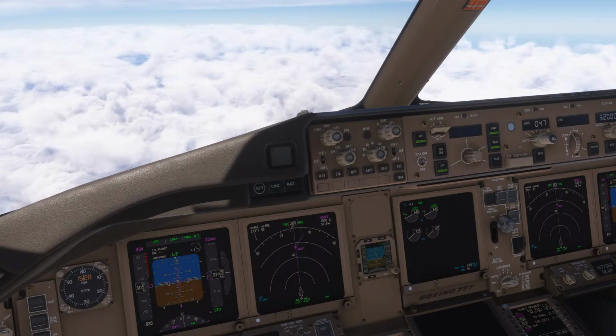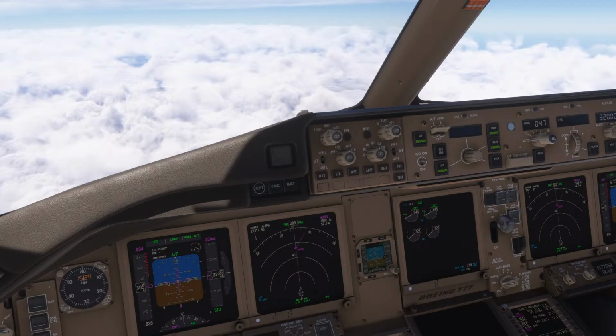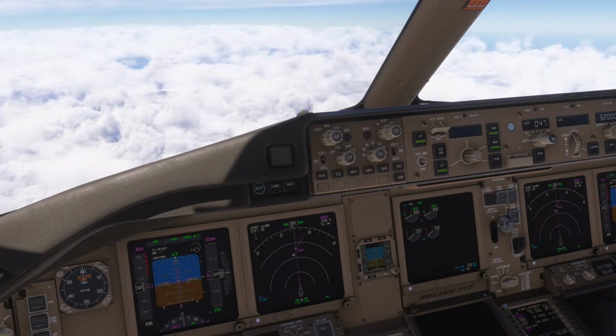I will admit, SayIntentions has completely transformed the simulator for me. It's simulated the world, you know, a living world. It makes it not quite so lonely and pointless. Obviously, in the past, I've done a lot of group flights, and once you've done group flights, that changes it for you as well.